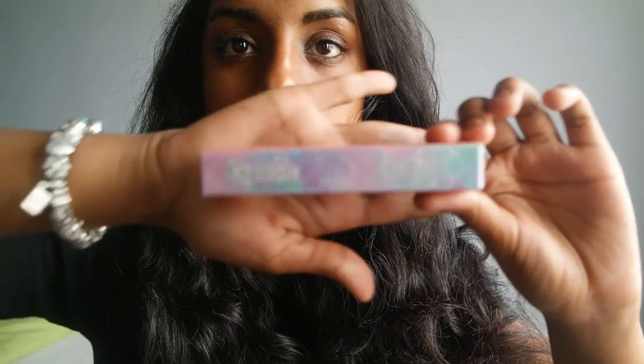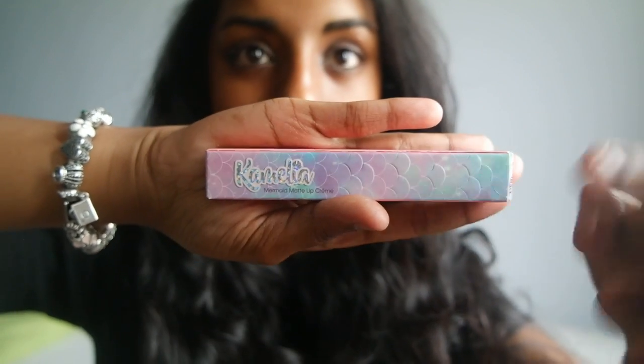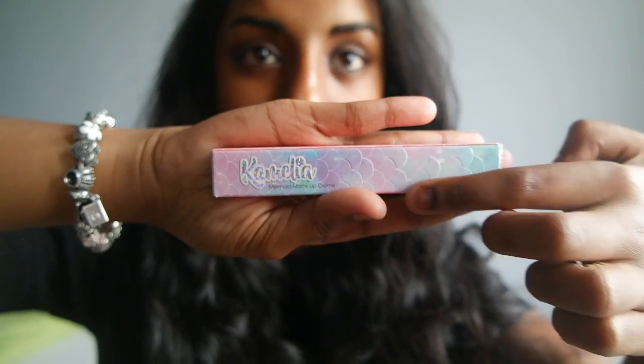One thing I like about them is the packaging for the boxes, especially. I love how Kamelia is holographic, can you see? Which is really nice, and I like how it has the mermaid scales on it. And this is something I realized in local lipstick brands, they don't actually put the shade. So that's really tough for me to figure out which shade is which and mention it in my video or in my picture. So that's one thing I like.